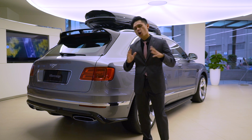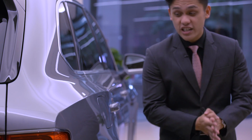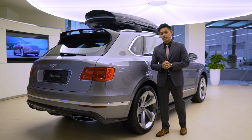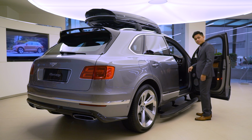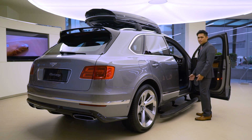Last but not least, before we check out the interior, I want to show you just one more trait that defines all Bentleys, and that is this really muscular rear arch. And it goes all the way back to their classic car range. Now, let's check out the interior. Oh, this by the way is a 48,000 ringgit option, and just get it.